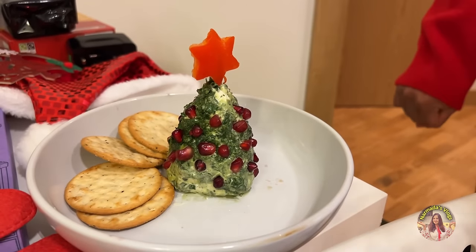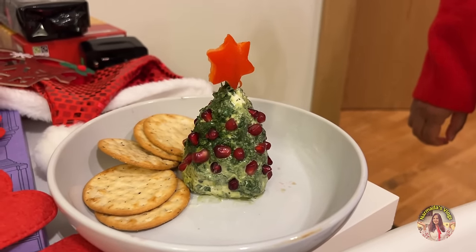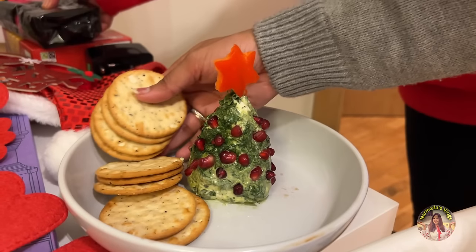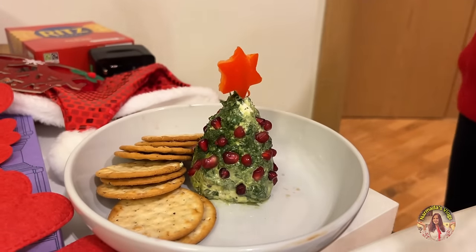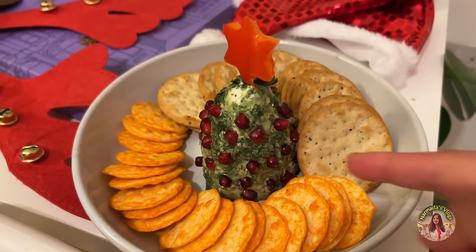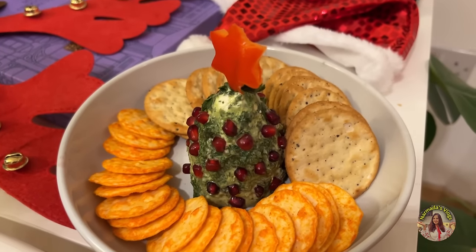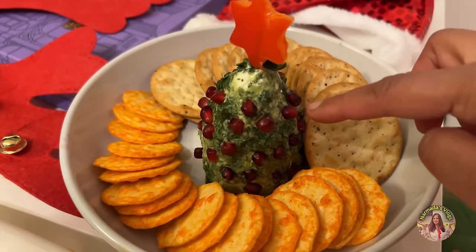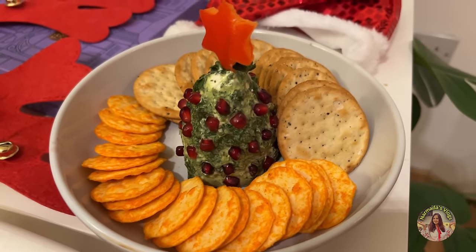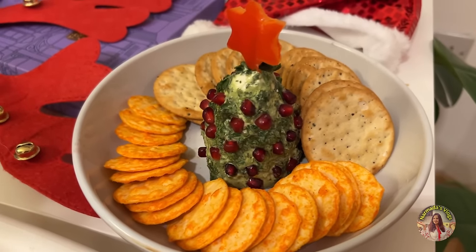It's a dip for the crackers. Do we want just one? Okay, the rice crackers. We have the rice crackers here. Yeah, rice crackers. Also. Spicy. It's a Christmas tree. I know it's a Christmas tree. One more time, someone could ask me that. No, I mean, what is it? It's a dip for the crackers. Cheese dip.